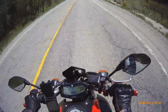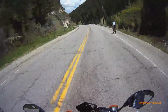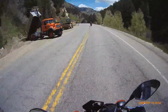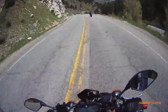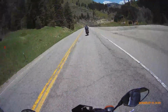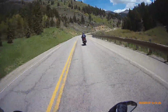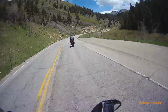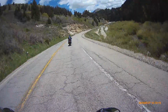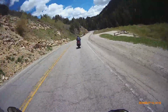Man, 70, 75, it just pulls and pulls. This is really crazy. It's not as quick as my K1600 GT is, but I'm amazed at how hard this thing goes for a 700cc parallel twin. The fuel injection is really nice. It gives you a lot of confidence when you're rolling the throttle on how much power you're going to get. All these things add up to a really, really nice bike for a beginner.